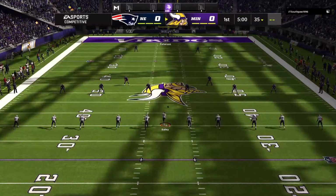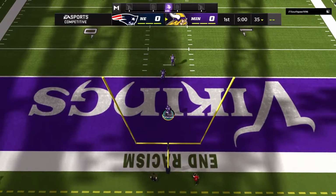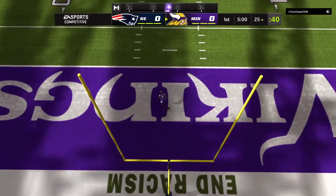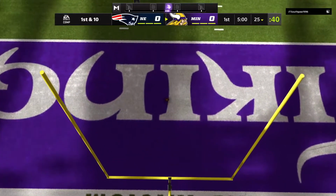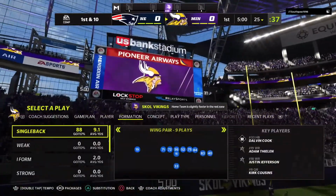Jake Bailey ready to do the honors. And we are underway from downtown Minneapolis. And this is going to be returned from the middle of the end zone. And they will elect to not bring this one out as our first drive will begin at the 25.